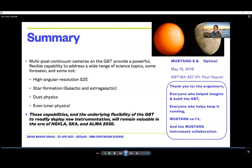This is from a proposal led by Paul Hain that we observed back in 2019. And you can look at those for a long time and see a lot of really cool stuff. I'd like to leave you with just this personal thought, which is I think these capabilities and the flexibility of the GBT will remain really powerful well into the foreseeable future. Thank you.